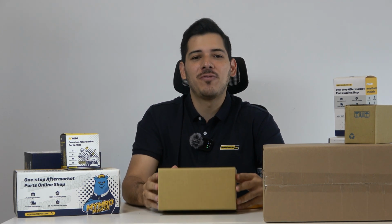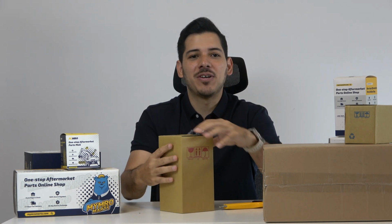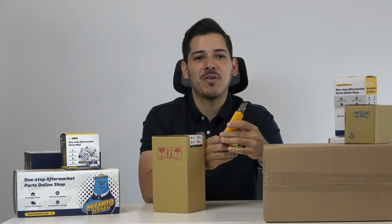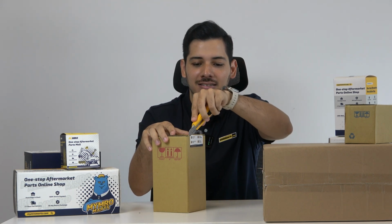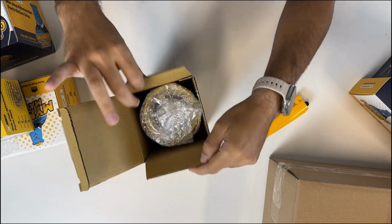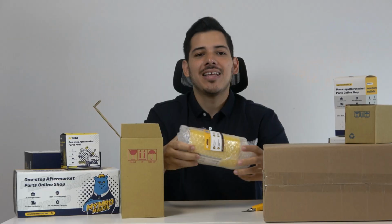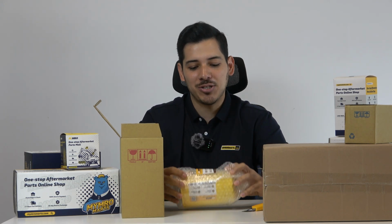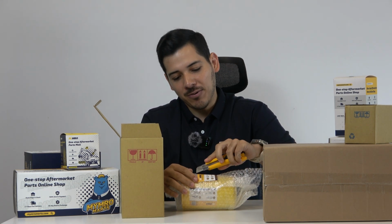First, we have the fuel filter. This filter is responsible for removing impurities and contaminants from the fuel before it enters the engine. This ensures that the engine runs smoothly and doesn't get damaged by the dirty fuel.